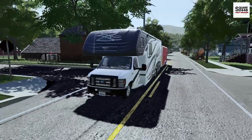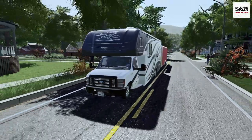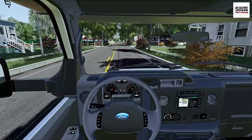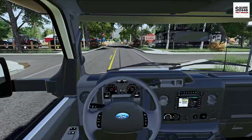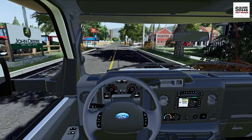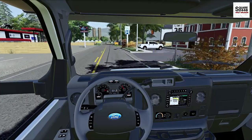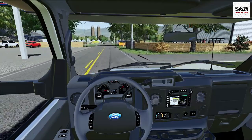Pretty long. I would probably estimate this is like a 30-foot camper. Along with our trailer, we're probably talking 55 to 60 feet all said and done here. So we do want to be pretty careful. I'm going to have to get used to driving this pretty quickly, but luckily it's all going to be country back roads all the way up to the state park.